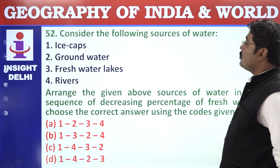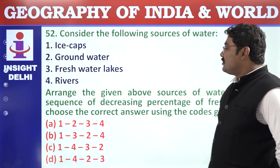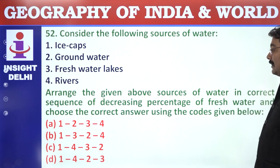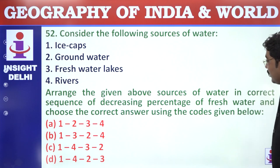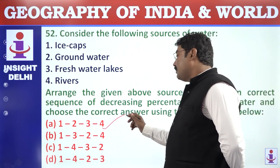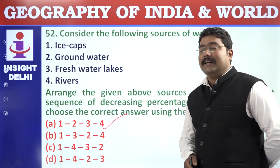Consider the following sources of water: ice cap, groundwater, freshwater lakes, and river. Arrange the above given sources of water in the correct sequence of decreasing percentage of freshwater and choose the correct answer. Actually, all are arranged in sequence only, 1, 2, 3, and 4.